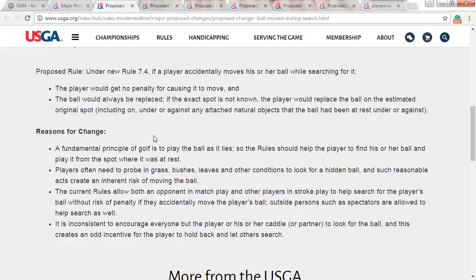Now, the current rules allow both an opponent in match play and other players in stroke play to help search for the player's ball without risk of penalty if they accidentally move the player's ball. Outside persons, such as spectators, are allowed to help search as well. It is inconsistent to encourage everyone but the player or his or her caddy or partner to look for the ball, and this creates an odd incentive for the player to hold back and let others search.